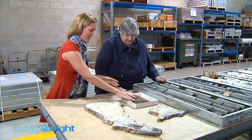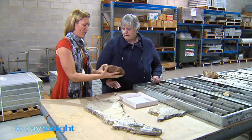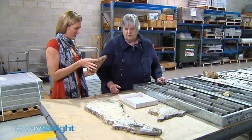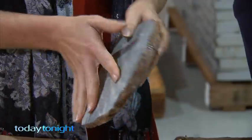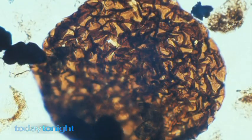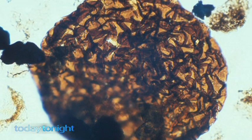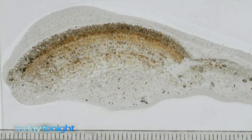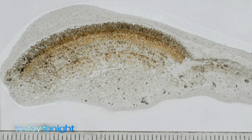Can I pick this one up? Yeah. So basically this is one of the oldest forms of evidence of life on Earth. That's incredible. And where was it found? This is in the northeast Pilbara near Marble Bar. It's these worm-like microorganisms that create the stromatolites and produce that rich oil, which eventually becomes trapped inside the fossils.